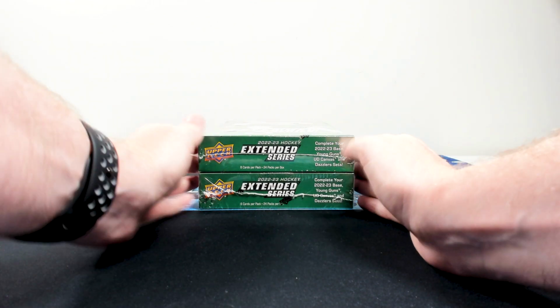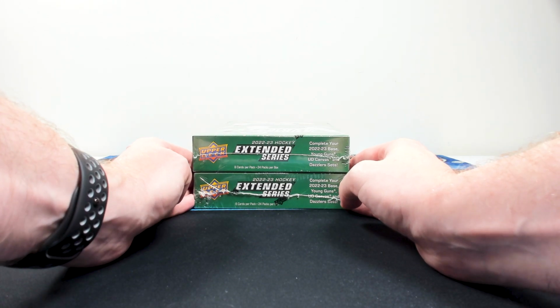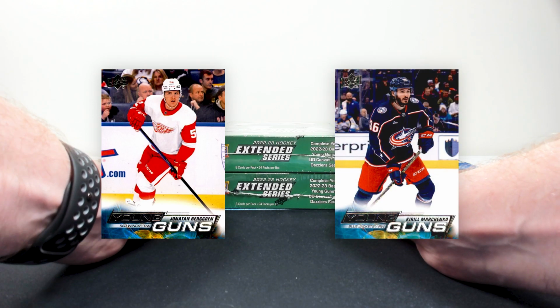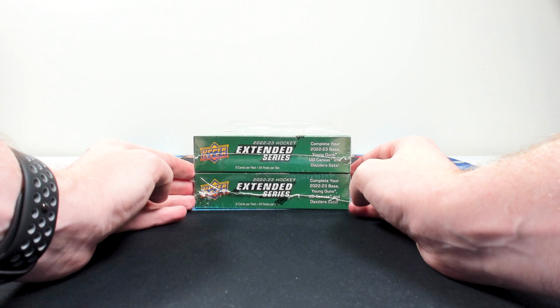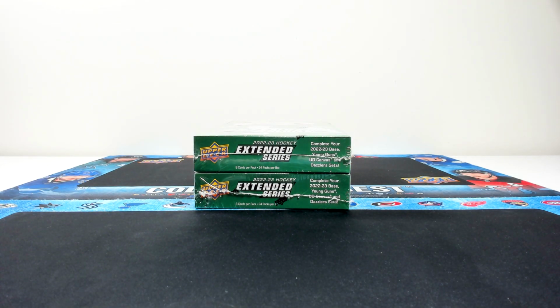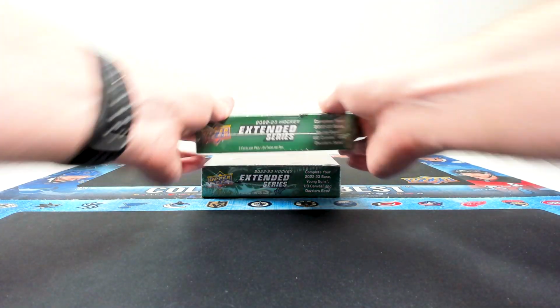We're going to be doing 2 boxes today just because it's a product that has some variance from box to box. In terms of Young Guns you're looking to get, Jonathan Berggren and Kirill Marchenko are the top 2, with there being a few interesting depth players like Aatu Räty and Juuso Pärssinen. If you're interested in learning more about the Young Guns crop in extended, feel free to check out our video from last Friday where we went over all 29 of them. And without further ado, let's get into the box.